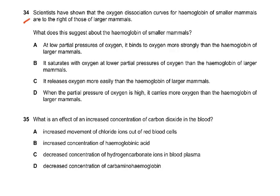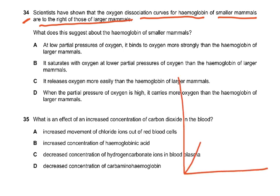Now coming to question number 34. Scientists have shown that the oxygen dissociation curve for hemoglobin of smaller mammals is to the right of the larger mammals. So this is the oxygen dissociation curve, and it says that the smaller mammals is to the right. So this means it is towards the right. Now this is of course the Bohr shift.